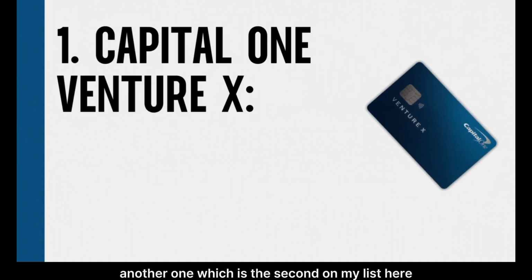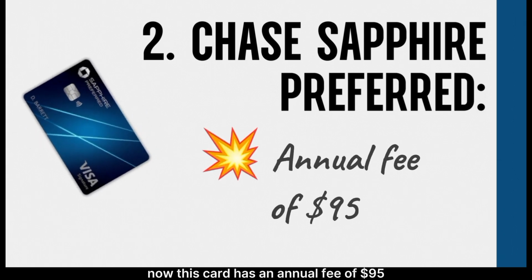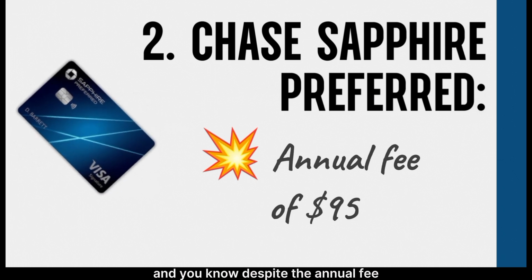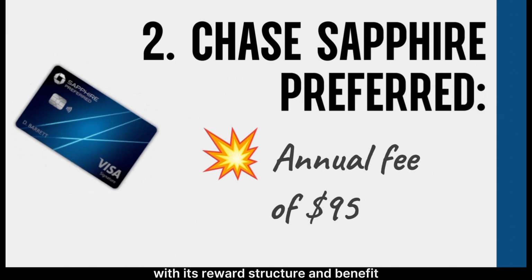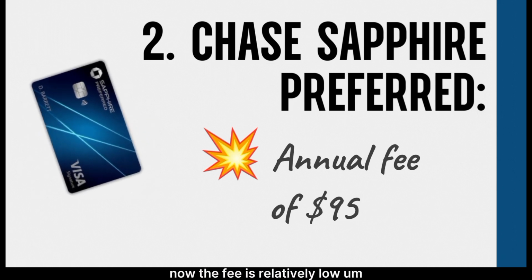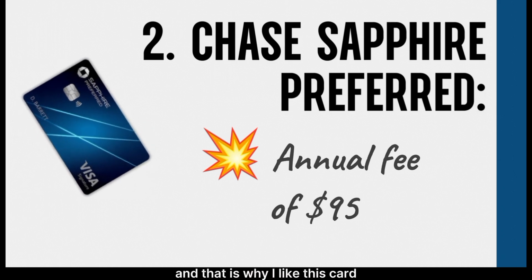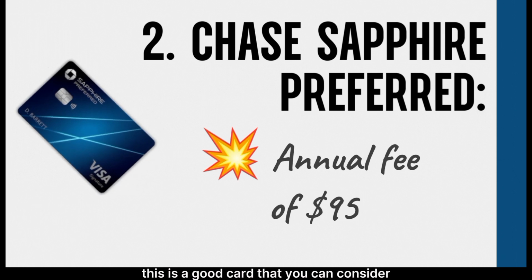Another one, which is the second on my list here, is the Chase Sapphire Preferred Credit Card. Now this card has an annual fee of $95, and despite the annual fee, the Chase Sapphire Preferred offers excellent value with its reward structure and benefits. Now the fee is relatively low compared to the benefit it provides, and that is why I like this card. And especially for frequent travelers, this is a good card that you can consider.